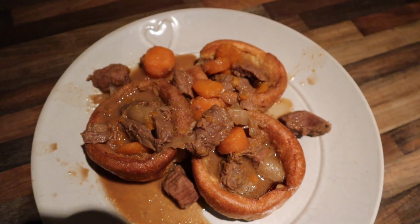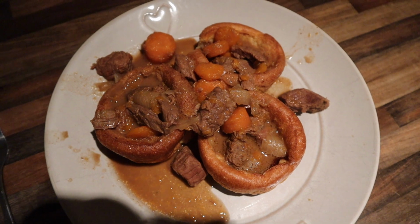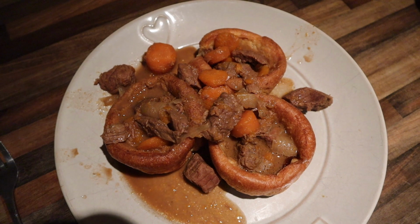So here is my stew. Don't mind the presentation, obviously it's all just thrown on, but we've both got 3 Yorkshire puddings. Steve's is over there and we're going to go and tuck in now. It looks so nice. I tried a little bit of the boys' and it's really juicy, so looking forward to eating it.